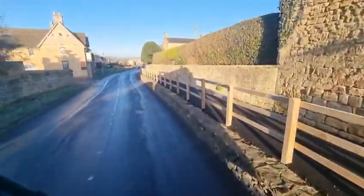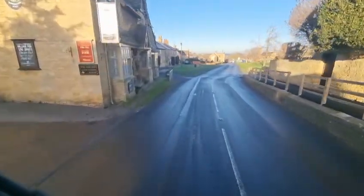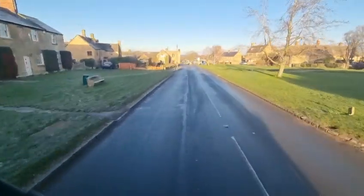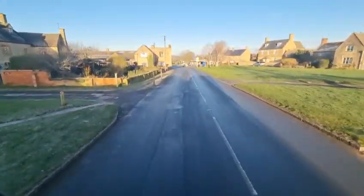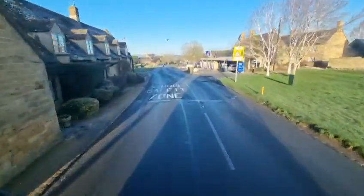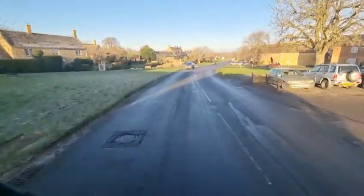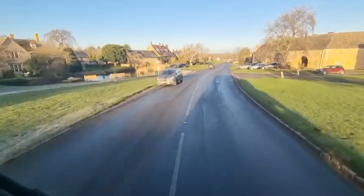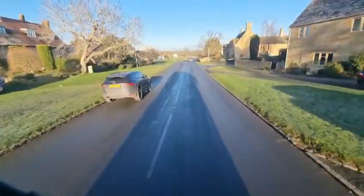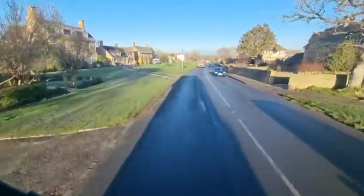Currently heading to Auto Sleeper in Evesham, Willersey, just outside Evesham, in this tiny, lovely, idyllic little village. I've said it before in previous videos, there's a motorhome builder down here, which always amazes me, why it's in this English countryside village, tiny village.